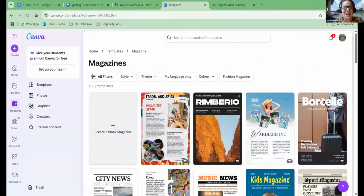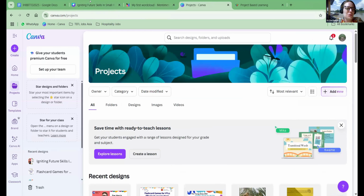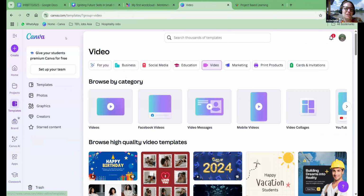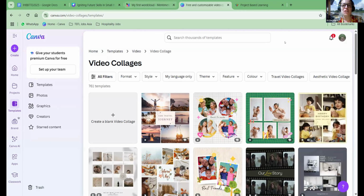But there are many other ways that this can be used as well. As I said before, it can be used for making videos and other online content. So these are my own projects, but if I look at the templates and I go to video, you can make YouTube style videos, mobile format videos, and so on. And it will give you fancy fonts and graphics that they can use in their video to make it more exciting for their trailer.